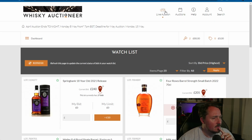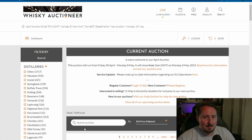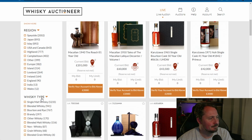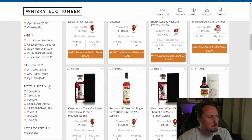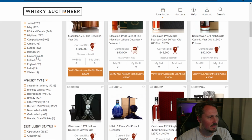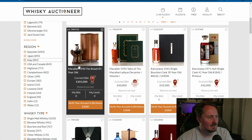Right, so that was our watches. We are going back to the live auction. Shall we see if we can pick up? Let's have a wee look. What bargains? What are we after? I quite fancy some peat. I need some peaty whiskies. Currently, I'm low on the peat shelf. Like a lot of sherry whisky at the moment. Maybe need bourbon cask and sherry. No sherry, bourbon cask and peated malt. So let's see. We'll start with Islay.